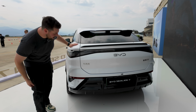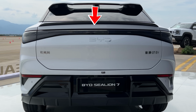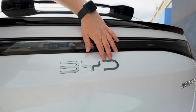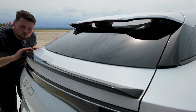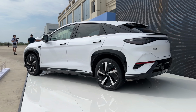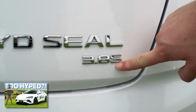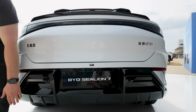Alrighty, let's talk about the bum because it's quite an impressive rear end. You've got these tail lights that kind of run all the way through. I am assuming that says Sea Lion 7. BYD here and some... I think that says Sea Lion 7. True EV, there you go. You also have this spoiler up here. I'm assuming that this is the 3.8S or performance model, very similar to what you get in Australia. 3.8S, by the way, just stands for 3.8 seconds, which is the claimed 0 to 100 time. And then down the bottom, you get this very aggressive diffuser.